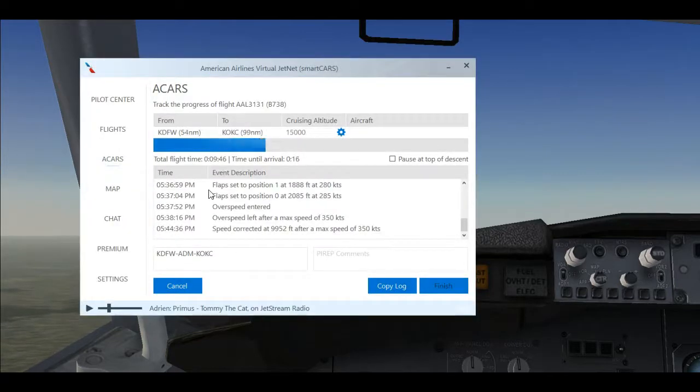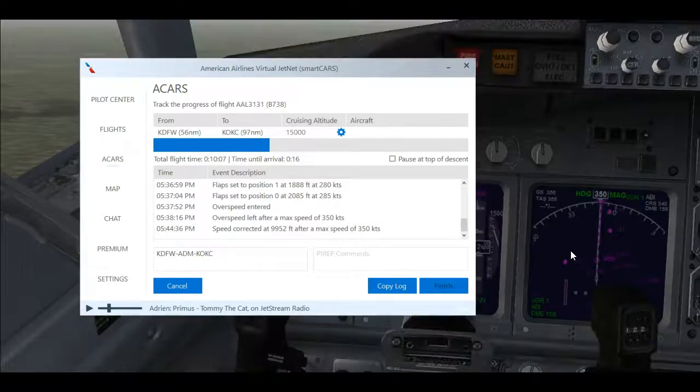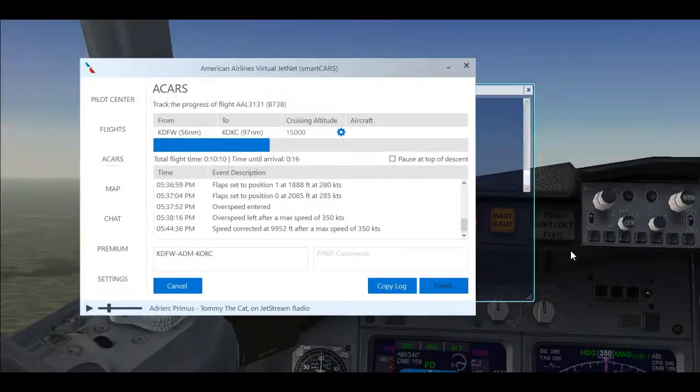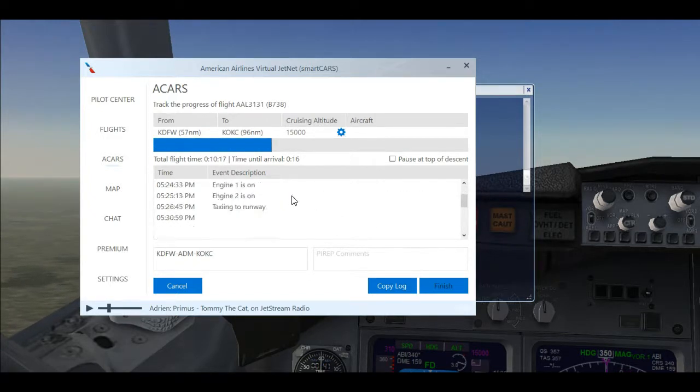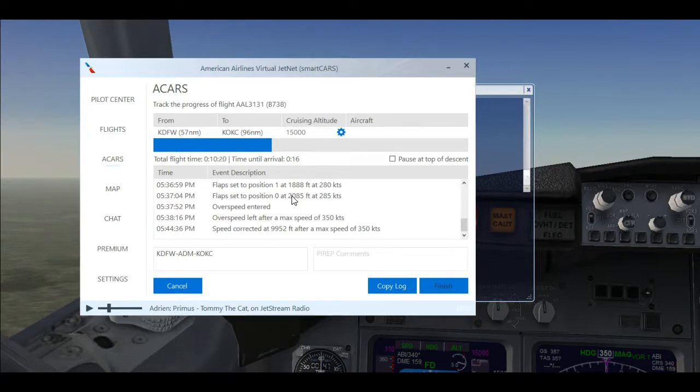Alright, and like I said with the ACARS thing, it says here the estimated arrival time is in 60 minutes. We've been up in the air for about 10 minutes now, and it doesn't pause the simulator, so you can keep going here. Overspeed entered there, 350, that was when we first took off, and speed corrected at a certain altitude, and we are currently at 12,500. So it logs your position at so-and-so feet, at so-and-so speed, taking off, landing, descending, all that. And it knows when you're doing it.